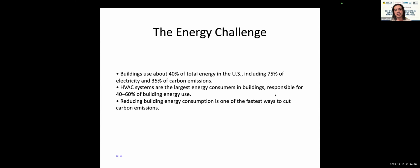In order to optimize the energy, this session will be overall on energy optimization. Buildings utilize 40% of total energy consumption as per a survey done in the US, including 75% of the electricity, and due to this, 35% of the carbon emissions come from these buildings. The HVAC system, which is the cooling system, is the largest energy consumer in any building, responsible for 40 to 60% of building energy usage. Reducing building energy consumption is one of the fastest ways to cut carbon emissions.